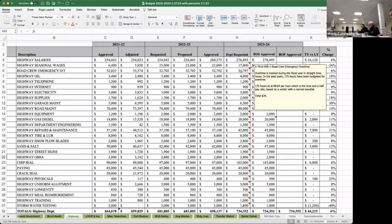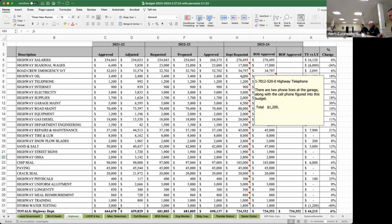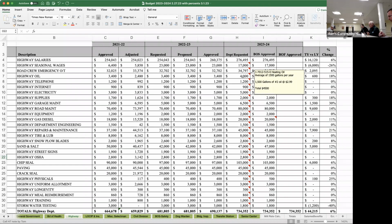So then we have road crew overtime. It went up a little bit based on current wages. 175 hours. That's the average on an average winter. Obviously, the hours could change upwards or downwards based on the winter we're having. And this is the winter until now. Pretty much, exactly. Then we go down to highway oil. That went up $600 basically because the contracted price went up, and we have the average amount of gallons we've used.